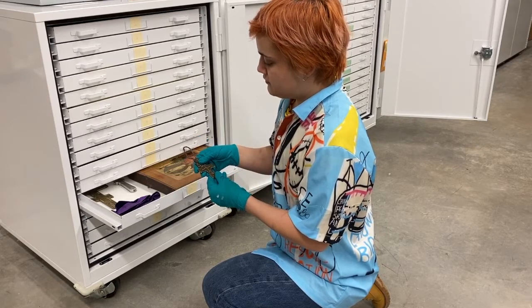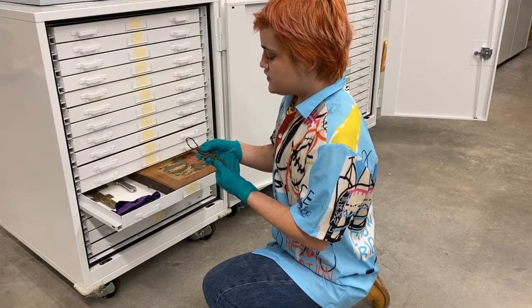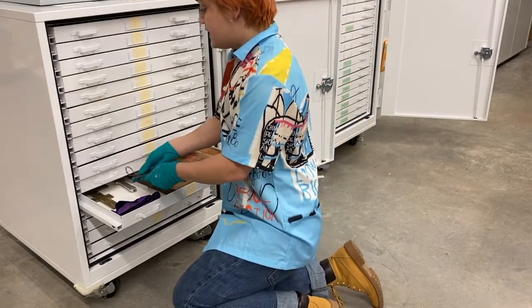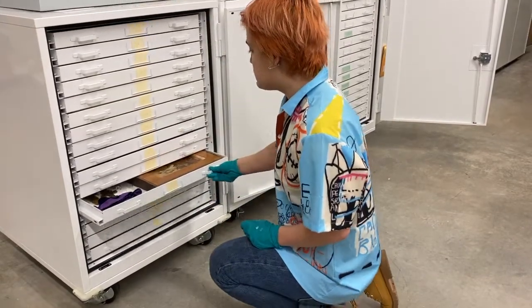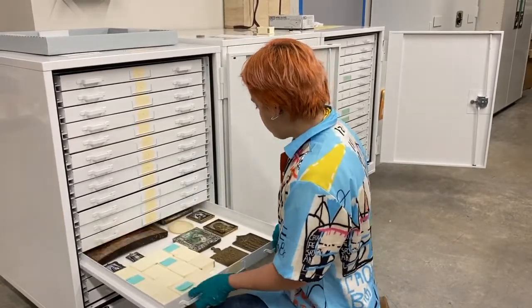So the fact that religious items were kept with them when they were going through this very non-spiritual process, even after death, is very interesting and important. And there are a lot of faiths for whom that is important.